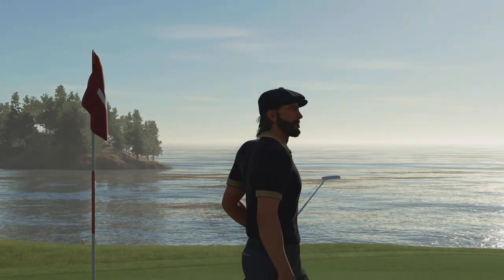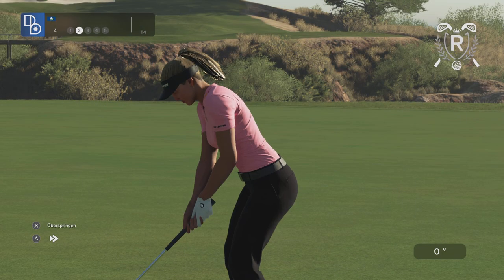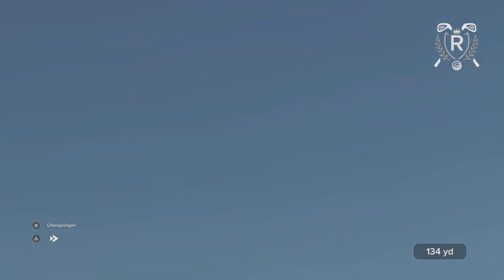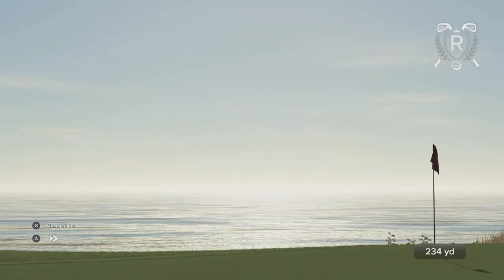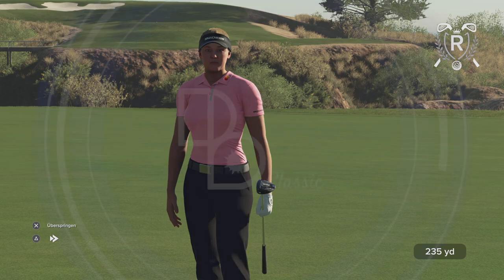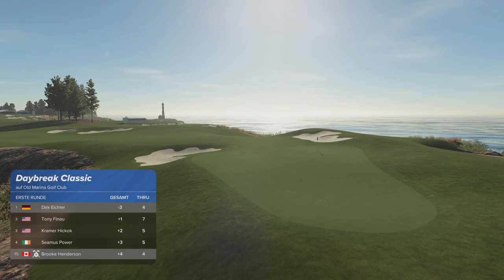Why don't we catch up with Brooke Henderson? She made bogey, gave one back on the last hole. Here's Brooke Henderson's next shot. Opting for the 3-wood. Well, this person displays the power game in pure fashion there. Absolutely. Love watching a player be bold and be rewarded for it.